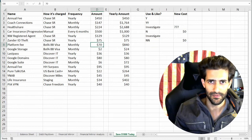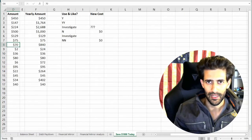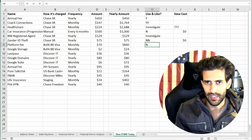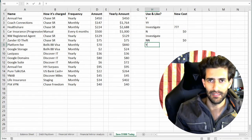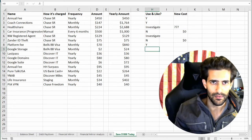All right, so this platform fee is something that I have to keep paying because it's an errors and omissions insurance for my insurance license, right? So I don't use it. I don't like it, but it's the same thing as the health insurance thing, right? So, yeah. Okay, Google Storage.